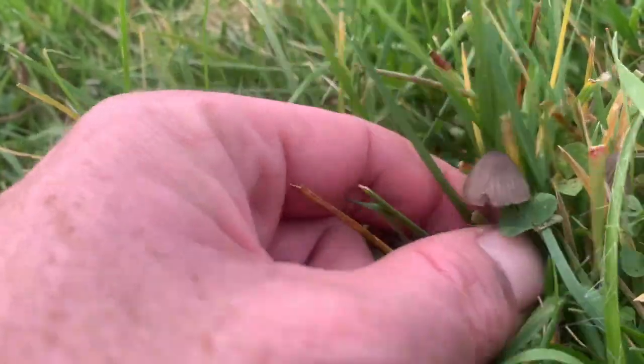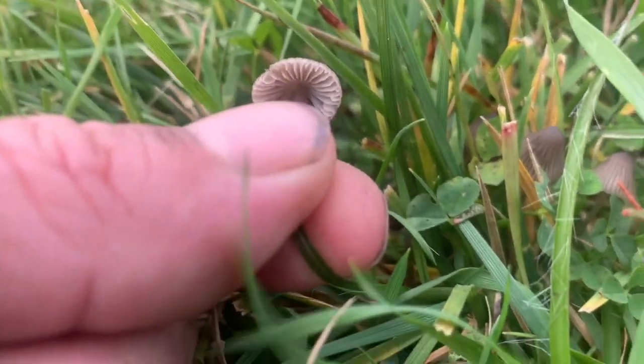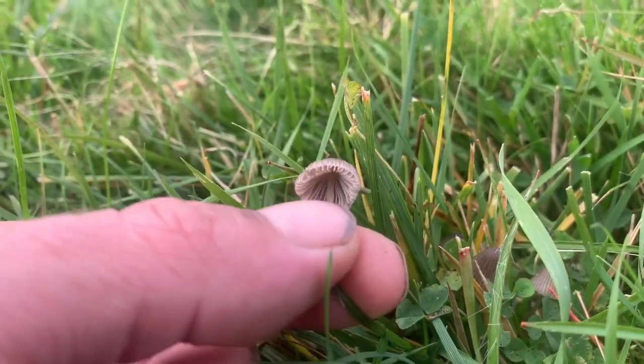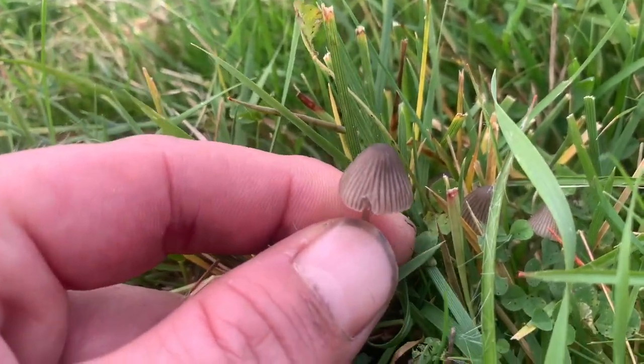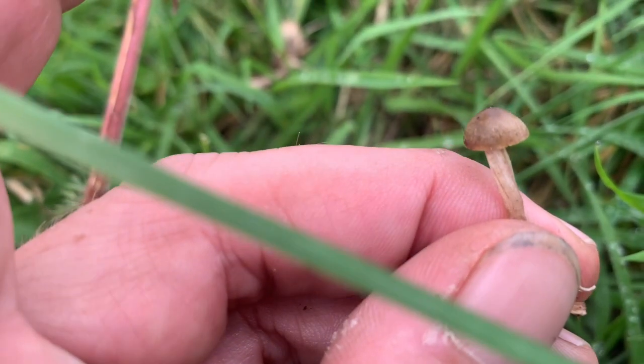Now these ones are quite young. Let's see here. I'm just going to check that I'm right. Oh. See, even someone like me who thinks they know what they're doing makes mistakes. So these are not, in fact, look at the colour of the gills. They're too light. I was tricked. This is not of the genus Psilocybe semilanceata.